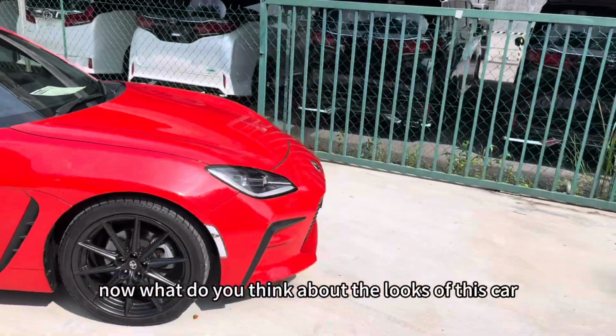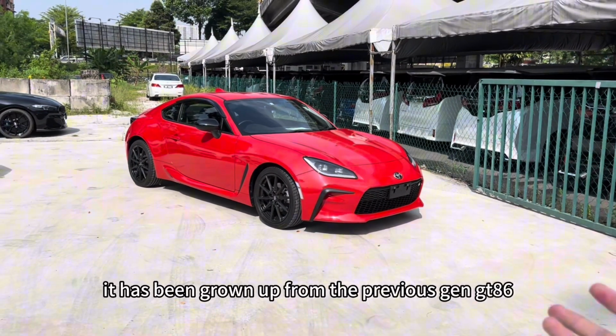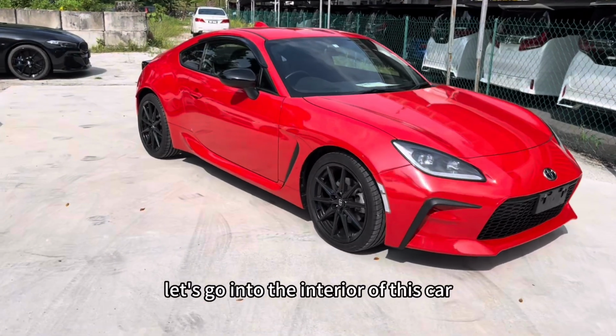Now, what do you think about the looks of this car? Personally, I think it has grown up from the previous gen GT86. Now, without further ado, let's go into the interior of this car.